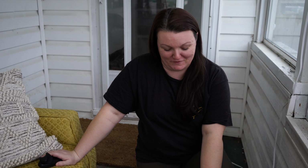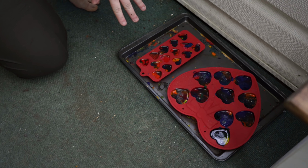Because the weather is nice and cold today, rather than leaving these to cool down on the counter for probably about an hour, I wanted to speed up the process, and so I'm just putting them on the ground here on the porch. These will probably only take about 20 minutes to harden and for all the wax to seal and settle into these molds. Then we'll be able to bring them inside and pop them out.